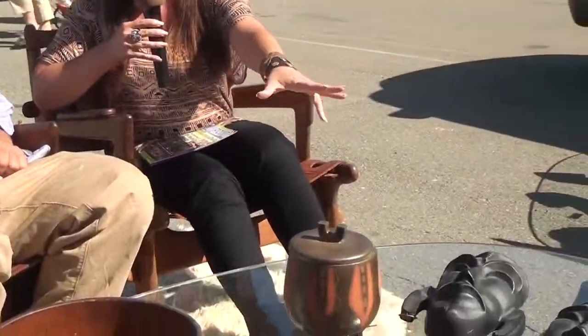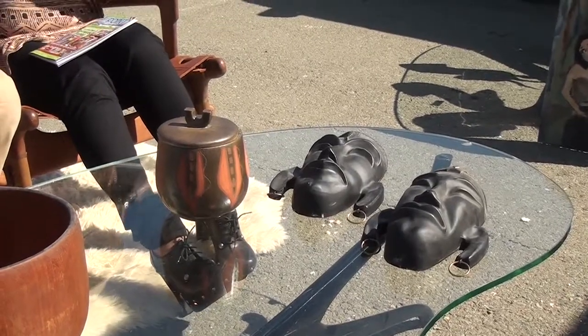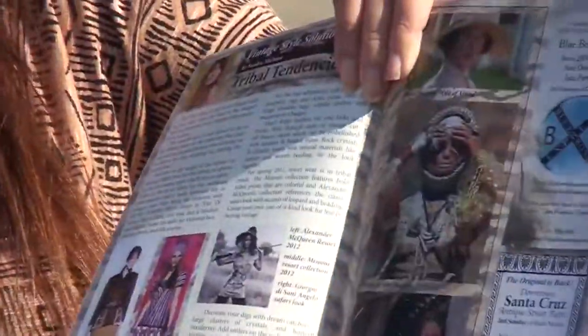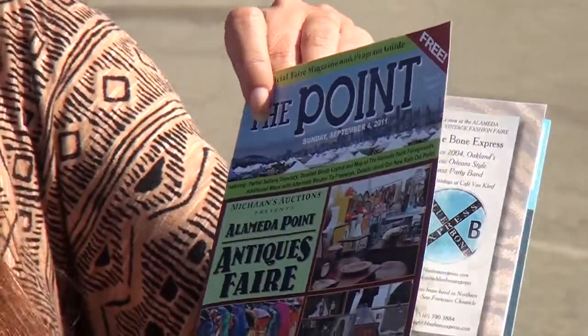Now we've got some nice little pieces here and a nice tribal theme going. Yes. So as you can see, I'm dressed. Yeah, you're dressed in tribal attire yourself. You fit right in here. Thank you. Because I am promoting the Point magazine and my article, Tribal Tendencies. Everybody should pick up a copy of the Point magazine, which has all kinds of useful information, a dealer directory, and maps and all kinds of things. Also you can go to the website and my blog, www.alamedapointantiquesfair.com/blog, and read more about my tips and trends, and more about the Vintage Fashion Fair, of course.